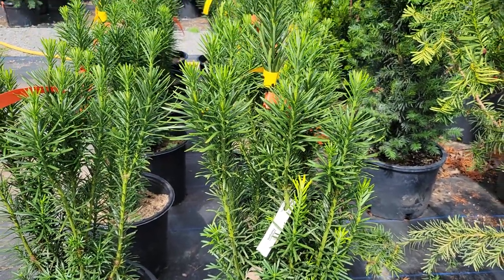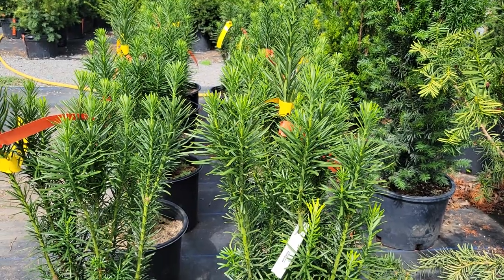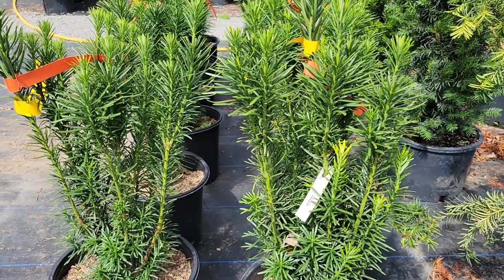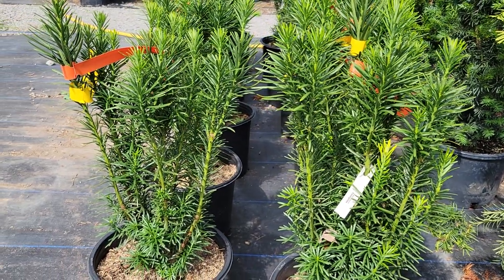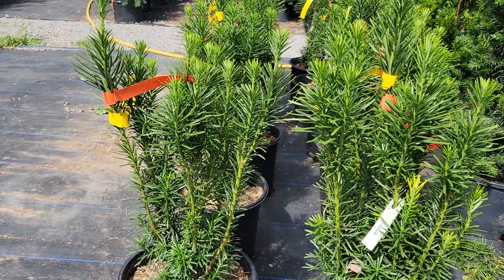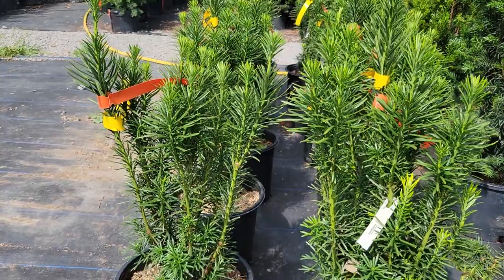So to the extent you have deer roaming around eating on things in the wintertime, avoid the Taxus and go for Cephalotaxus. And they're both called yews in the trade, so you're going to have to look at that Latin genus name to know what you're getting, whether or not the deer will like it.